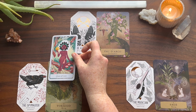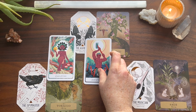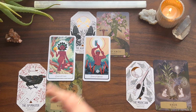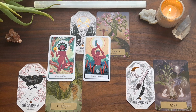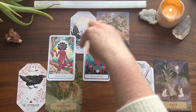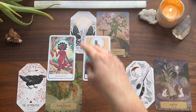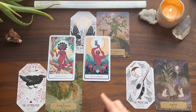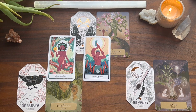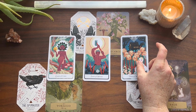Queen of Coins, which is in my book a Capricorn energy again, kind of holding position. Seven of Wands, that's defending your place. Both of them have kind of this, like, it feels like a solar energy in back of them. So I do feel like you've summited something, but you're trying to hold on. And Nine of Wands.